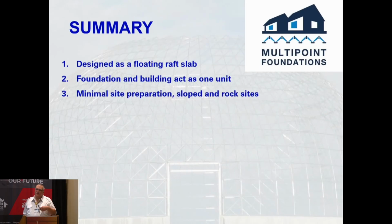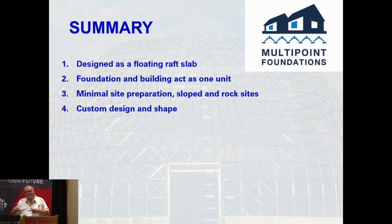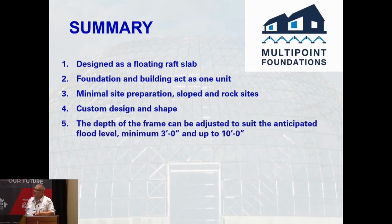Minimal site prep. Again, you want the pad to be as level as possible and as compacted as possible. You want to get rid of the big rocks and the roots. Everything's custom designed, nothing is off the shelf, unless you have multiple buildings of the same design, but for that design only. You can't just call and say, hey, I got this. No, we need to see the loading of the building, and we need to ideally see a soil report or something to understand what's going on in the ground. I just mentioned the height possibilities there.